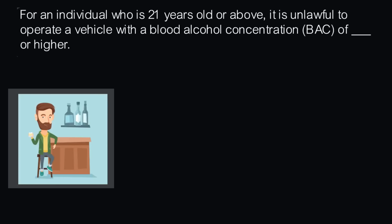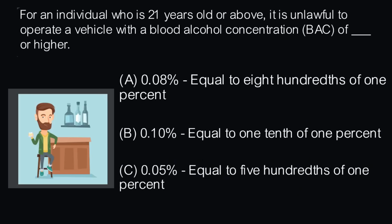For an individual who is 21 years old or above, it is unlawful to operate a vehicle with a blood alcohol concentration, BAC, of or higher. A. 0.08%, equal to 0.08%. B. 0.1%, equal to 0.1%. C. 0.05%, equal to 0.05%.